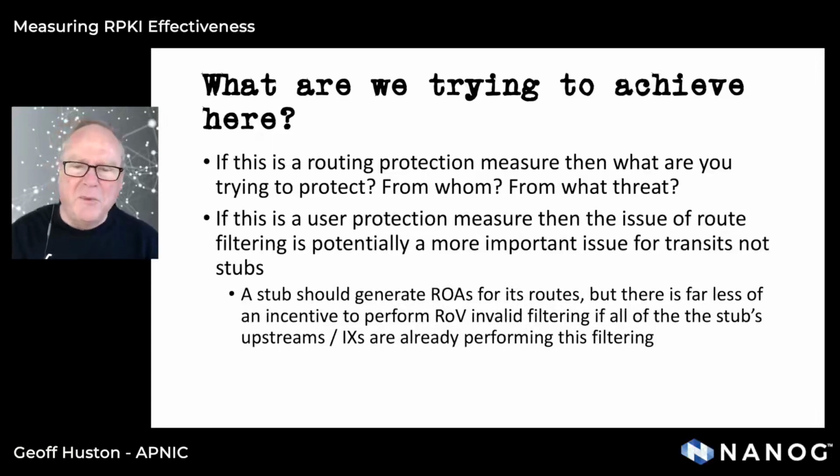You see, if it's a user protection issue, then route filtering is far more important for transits and exchanges. For stubs, the collateral damage is actually really quite low. But for transits, because all your customers get affected as well, then ROV filtering is way, way more important for transits. And of course, for exchanges. So if I was going to argue where the major incentives were, if you're a stub sitting off a number of transits and IXs, up to you. Don't forget, it might be a protection mechanism, but it's one more thing to go wrong.